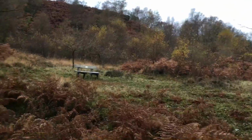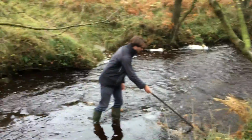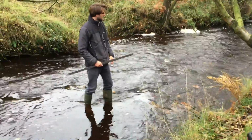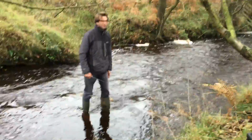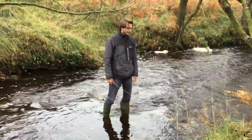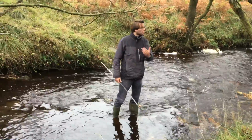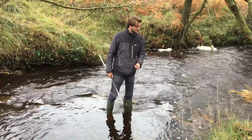Check out these leaves that have just kind of built up, one after the other, little sandwich. Dislodge them. There we go. There's loads of leaves still in the water, breaking down. Lots of organic material. That could be due to more leaves, but it could also be more likely due to the extra water that's come in after those two tributaries have joined the river.